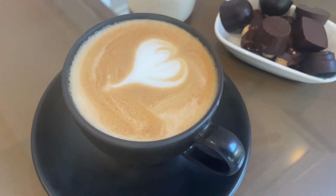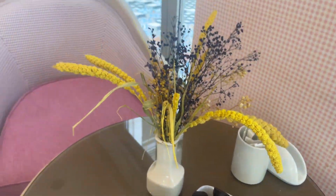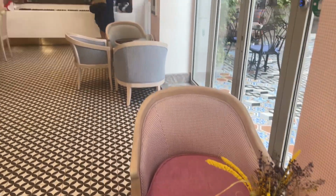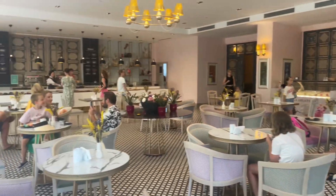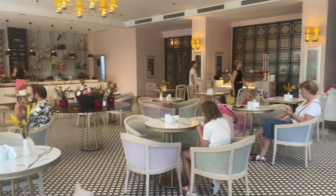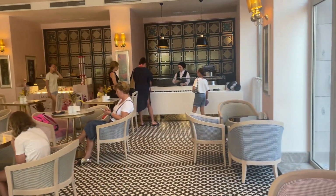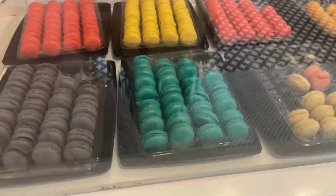Hello, my dear friends. If you want to be treated to such delicious coffee as I have, then visit my favorite sweet restaurant on the hotel premises. It is a cozy French-style restaurant. I can assure you with confidence that the most delicious Turkish coffee, latte or cappuccino is made here.